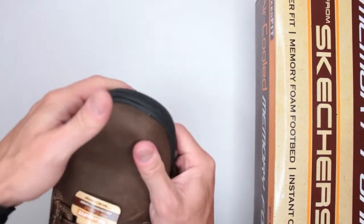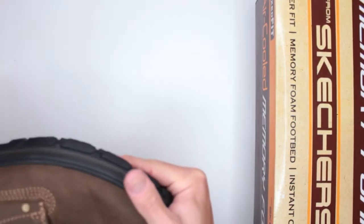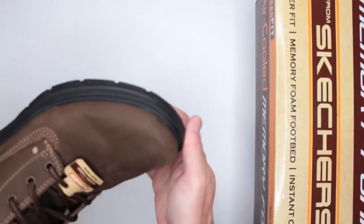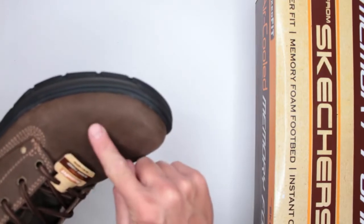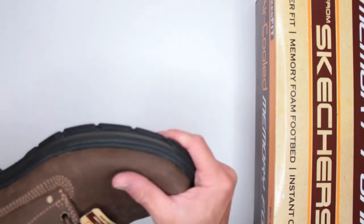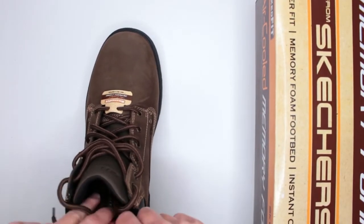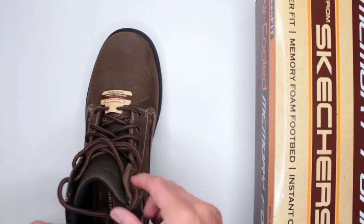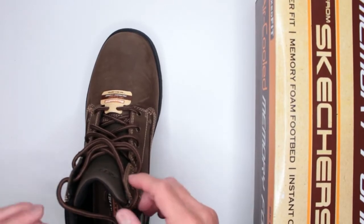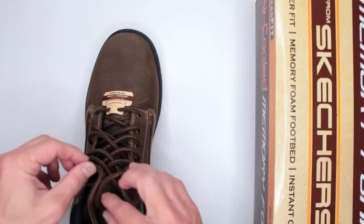because the leather here is so soft in the toe box, it is very soft and comfortable on the inside as well. Plus, you do have some padding going on the inside of the toe box as well, which is honestly kind of surprising considering that these are Skechers. They're not really very popular among anything more than serious type of hikers, right?